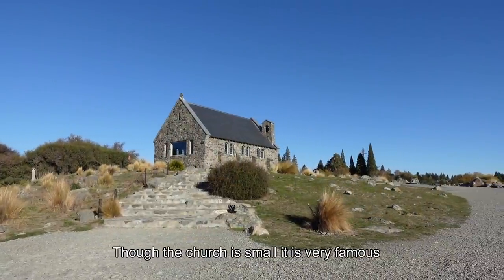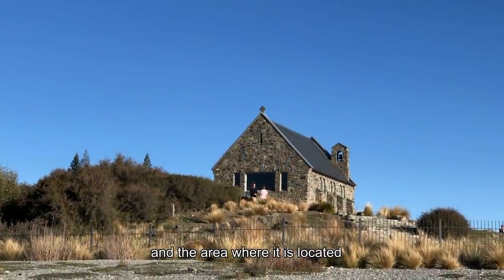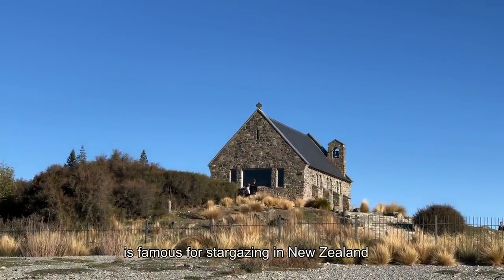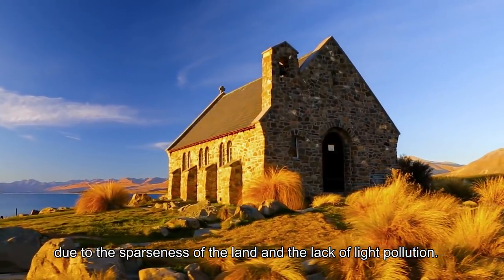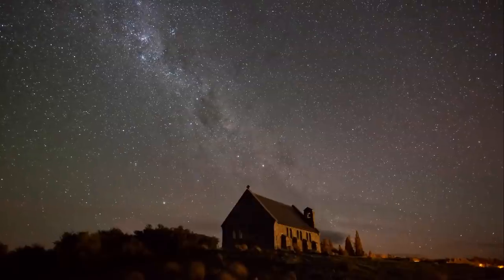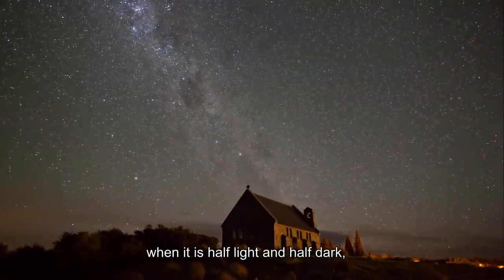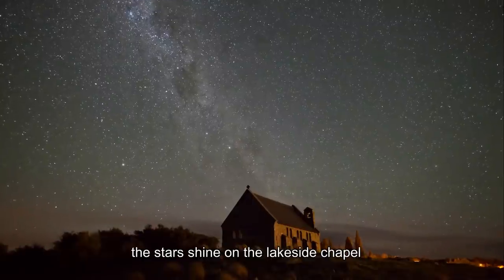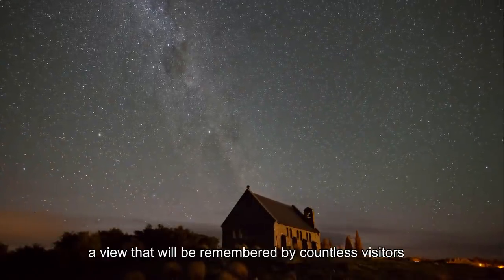Though this church is small, it is very famous, and the area where it is located is popular for stargazing in New Zealand due to the sparseness of the land and the lack of light pollution. In the early morning or late evening, when it is half light and half dark, the stars shine on the lakeside chapel, a view that will be remembered by countless visitors.